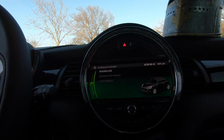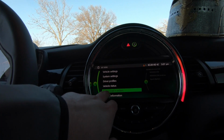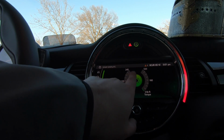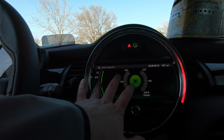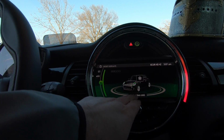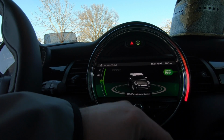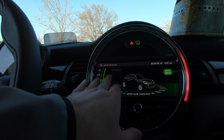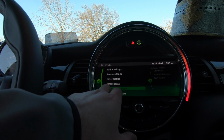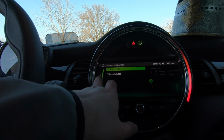So if we flip this again, we can double check that again. So technology in motion gives you your sport gauges. So you have your power on this side, your horsepower, and then you have your torque on the other side. So you touch screen back, vehicles and surroundings. It needs gas, obviously. Engine is too cold, so on and so forth. 29 degrees outside gives you all those technical details. Sport mode is deactivated, obviously. But it's ready to go. So, driver information. That'll give you things like the onboard info and trip computer as well.